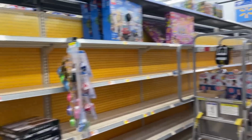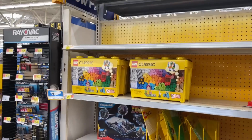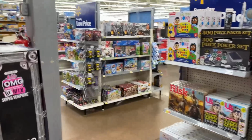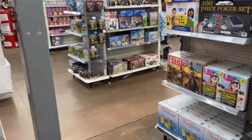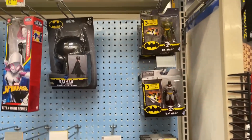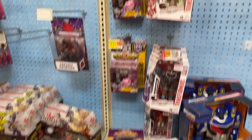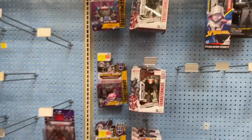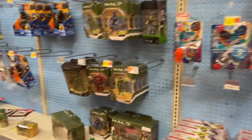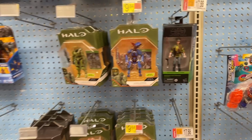All right, getting over to the main toy aisle. Looks like Lego's getting a little bit of a reset, so we'll see what's on the shelves today. They do have a couple end caps here. Got some Legos, some Batman, and some different things. Plenty of little Batman Transformers hanging out in the aisle, but as you can see, a lot of empty spots. Not seeing any Marvel Legends. We got one Black Series figure, Leia.